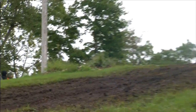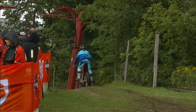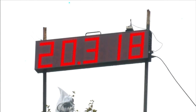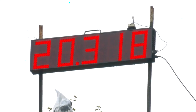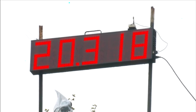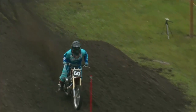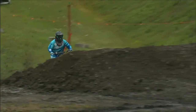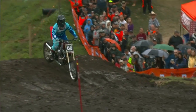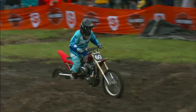And after seeing a couple of 60s, Dan Tricken puts down the 20.318 on the first half. We'll see what he does with this bike on the backside. Watch him through the moguls. He's very cautious. It's getting slippery out there. But at the end of the day, this time is going to be a lot better than some of the riders that don't make it.